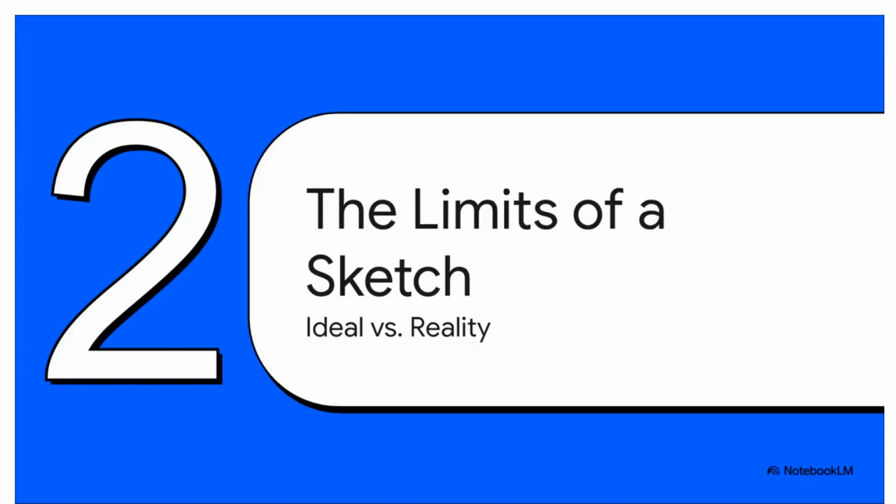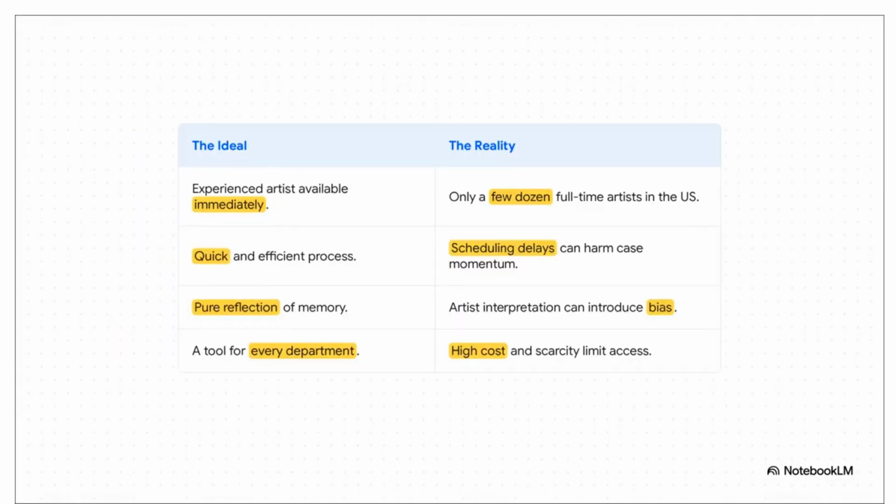But as effective as this whole process can be, let's get real. The day-to-day reality of creating a traditional composite sketch is actually filled with problems. The ideal scenario you might imagine, well, that rarely matches what's happening on the ground for most police departments. And this slide really lays it bare. The gap between what we think happens and what actually happens is huge.